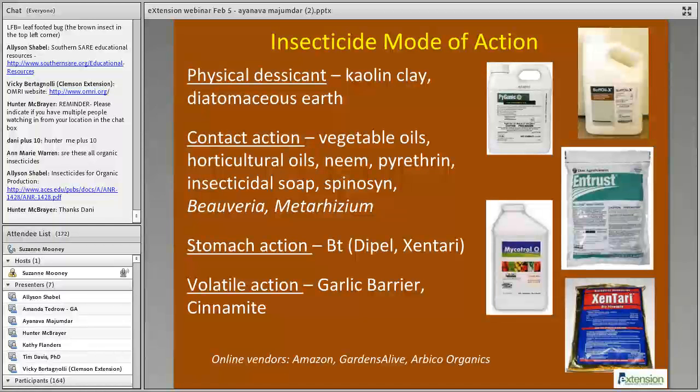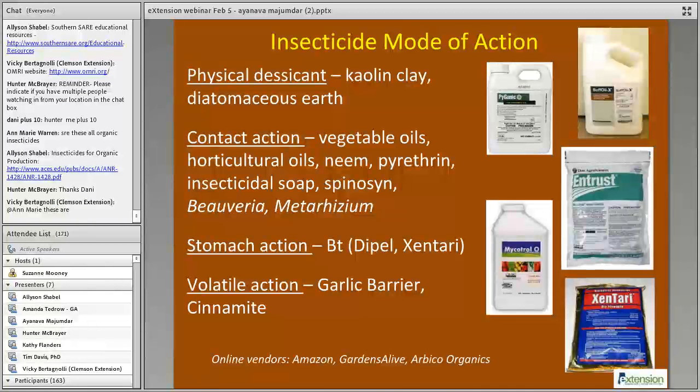And then we have some volatile products that I do not work on so much. But they are out there, and be careful, read the label before you use them on crops, because some of these products can burn sensitive crops.